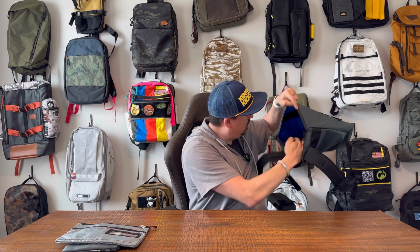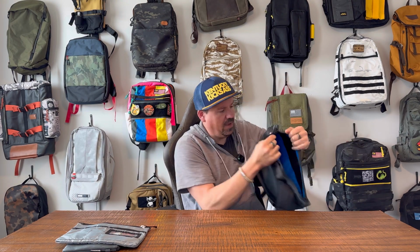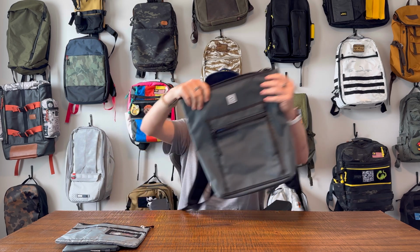And inside, X-Pack all the way down. X-Pack, X-Pack, X-Pack. And just one cavernous interior section, because that's what tote bags are all about. Let's talk about tote bags.